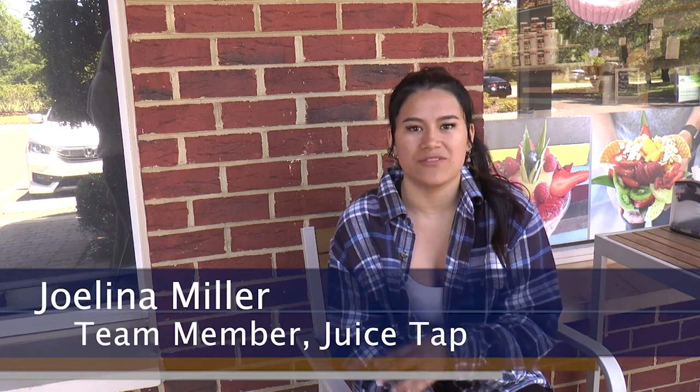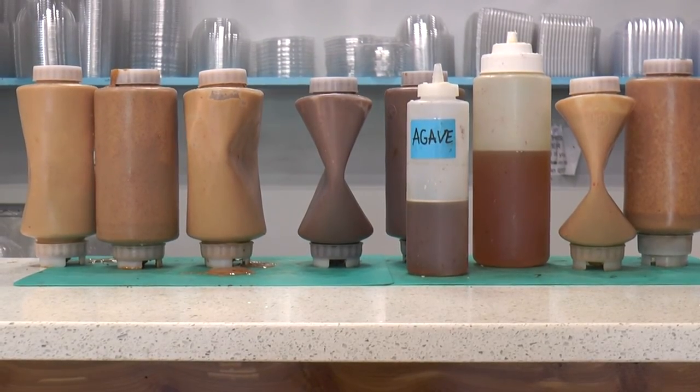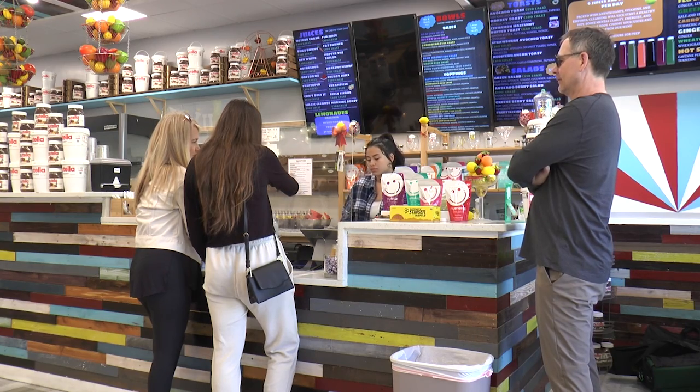If you're trying to lose weight, if you're just trying to eat something sweet, we have all different kinds of bases, and we have all different types of smoothies. You can actually customize your own smoothies. A lot of our stuff is very customizable to your needs and your standards as you want it.